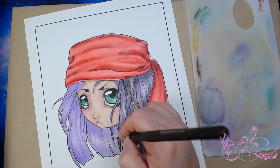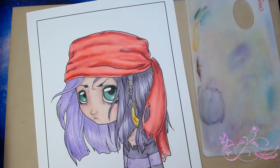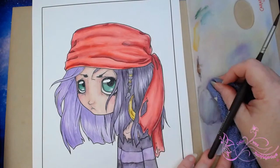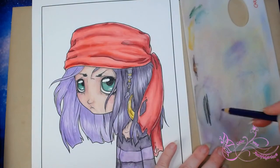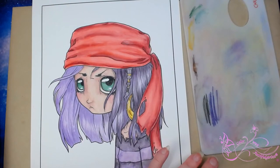Alright, I'll finish this off after the stream. I think I'll do the backgrounds in like blue and grey or something. Make her look a little bit gloomy. Might use a smaller brush for this bit.